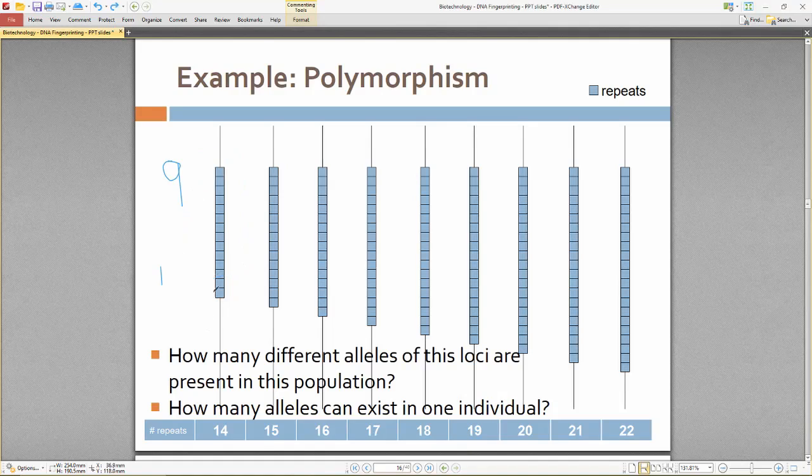So my previous explanation, I think that's why you might be a little bit confused. I made a mistake. If you have like 14 repeats, that's it. You can't have 14 and 15 later. The only way you can have 14 and 15 is if you have 14 on one DNA strand and then you have 15 on another. Does that make sense?